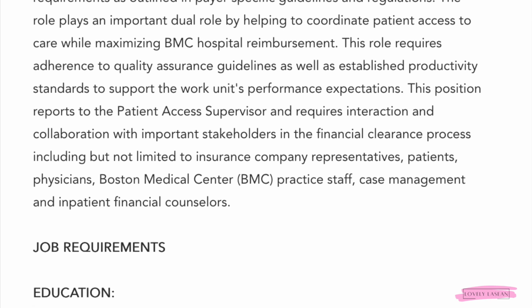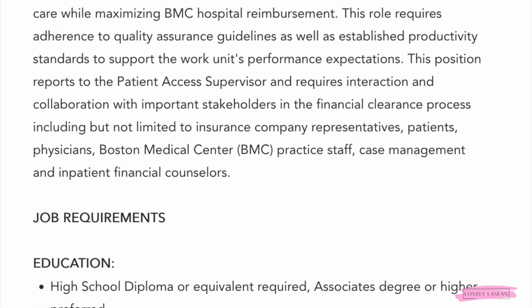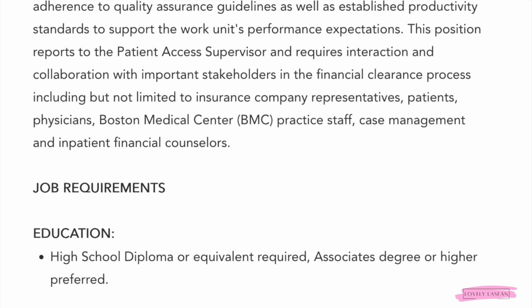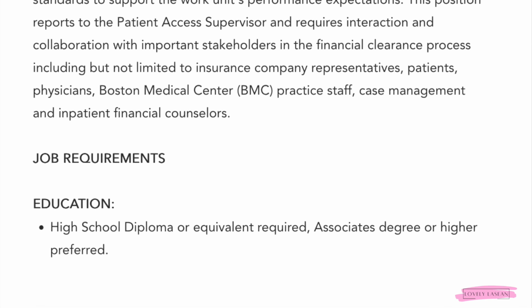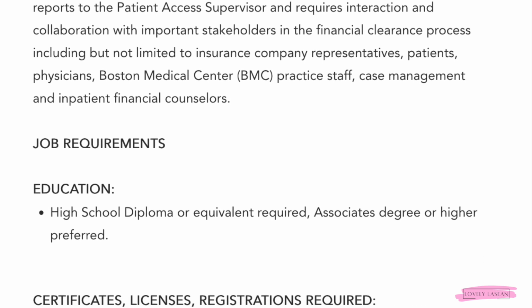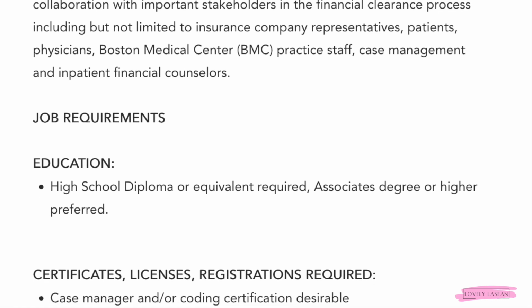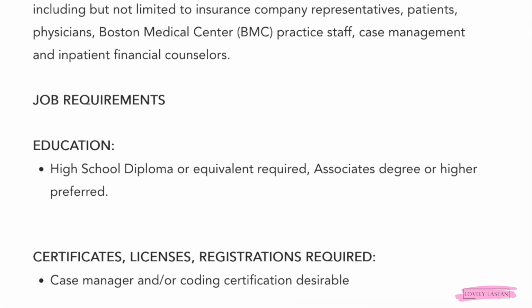performance expectations. The position reports to the patient access supervisor and requires interaction and collaboration with important stakeholders in the financial clearance process, including but not limited to insurance company representatives, patients, physicians, Boston Medical Center practice staff, case management, and inpatient financial counselors. So you just need to have your high school diploma or GED.